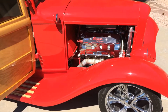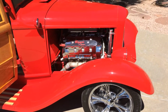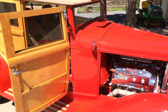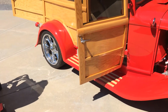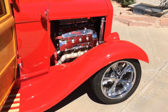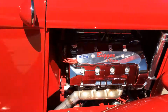Sure. And if you need any more information on this car, you can go to nextstepprosales.com and speak with Eric. His phone number is 720-660-3062. This car has a great paint job, all chrome finished engine here.